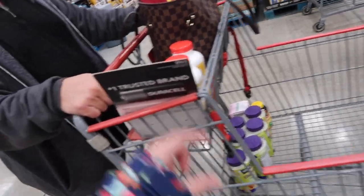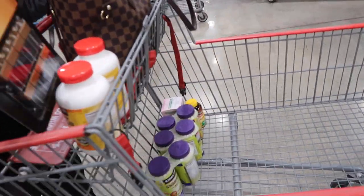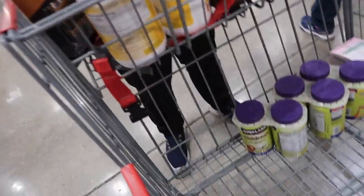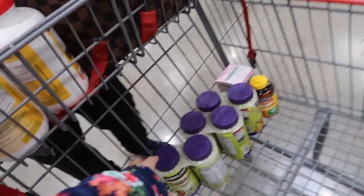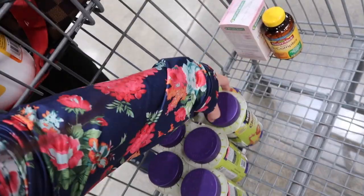This is literally all we're getting. The 9-volt batteries. Some fish oil. All of their supplements and everything are on sale. So, fish oil. We have the girls' vitamins. They're on sale for $7, so I like to stock up when they're on sale.